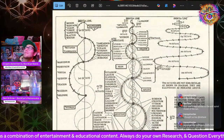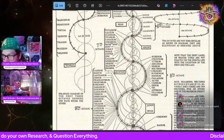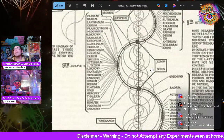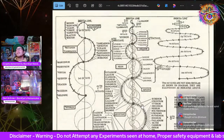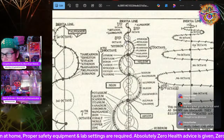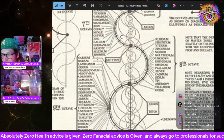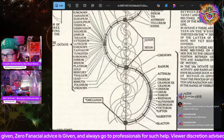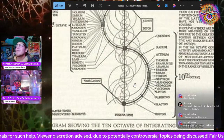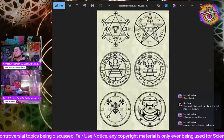Here we have Walter Russell's octave scale of the vortex geometry and the elements of the periodic table. He was able to predict many elements before their discoveries just from this octave scaling system, and how the relationship between the elements form and their similarities and characteristics, and then predicting what should come next. So down here you see a bunch of elements he named, and then they got other names after being discovered by other people materially, I guess.